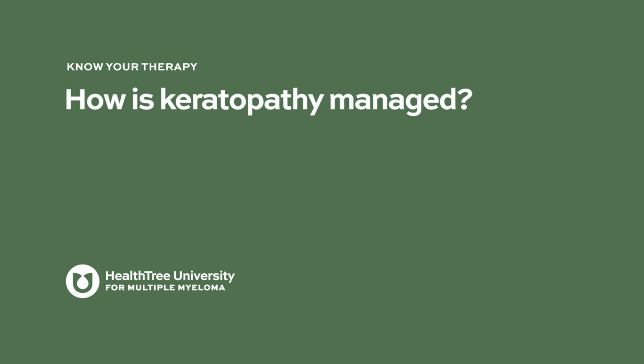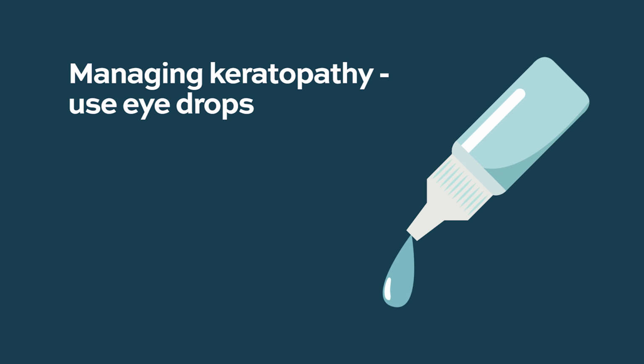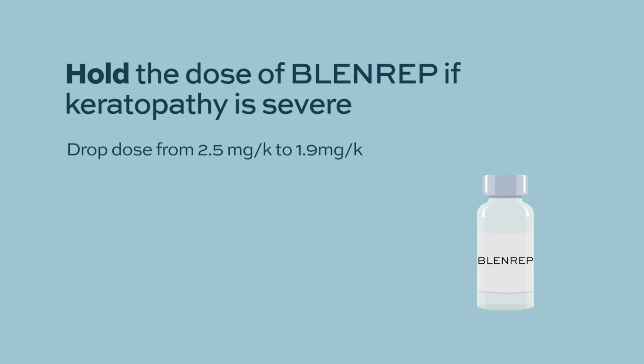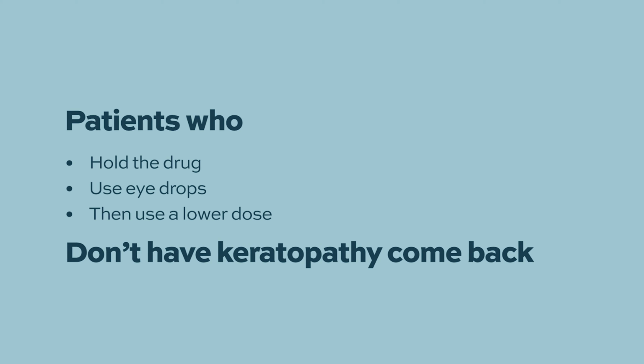How is keratopathy managed? Typically one of the most important things to do is use those drops. There was a study with BLENREP done trying to see if steroid eye drops would mitigate the problems, like get rid of it, and that didn't seem to be that helpful. So typically what we do is we use hydrating drops, but we usually hold a dose of BLENREP if the keratopathy is severe enough. And then following that dose hold, we tend to drop the dose of BLENREP from 2.5 milligrams per kilo down to 1.9. In my experience, almost all of the patients who go through those steps, so holding the drug, using their eye drops, going then on to a lower dose, don't seem to have the keratopathy come back.